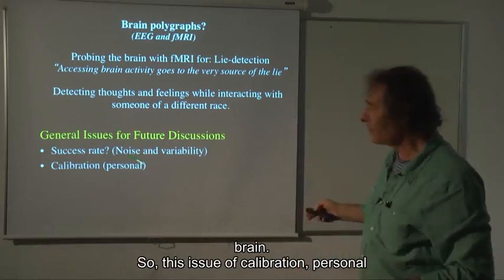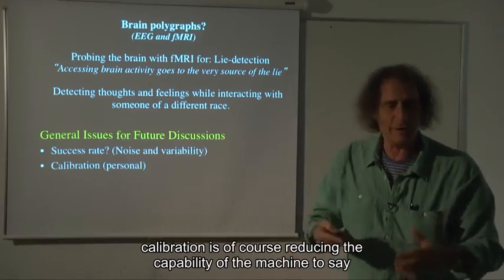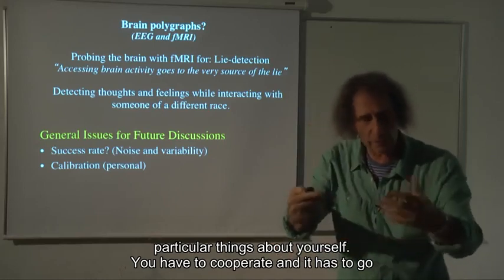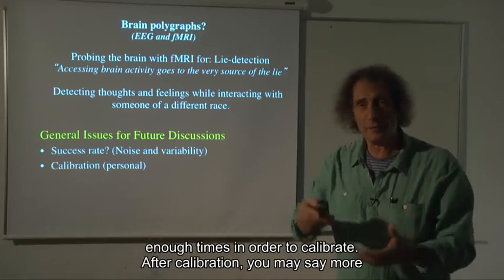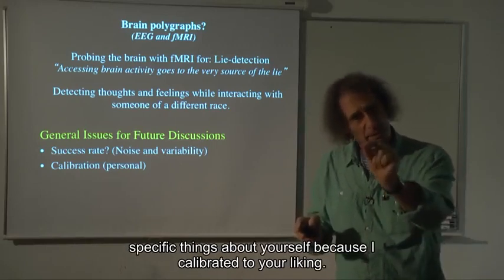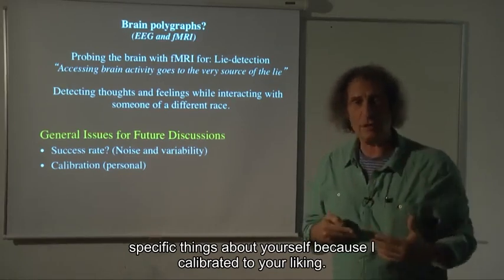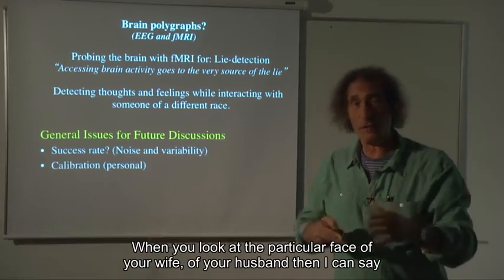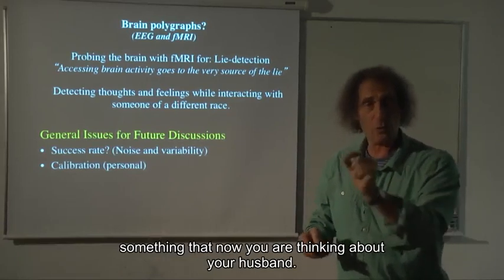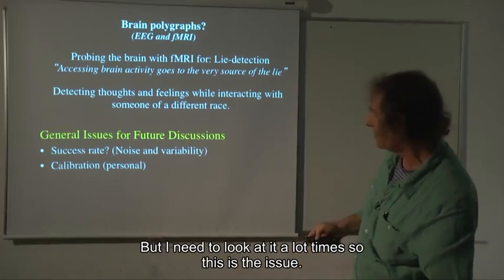So this issue of calibration, personal calibration, is of course reducing the capability of the machine to say particular things about yourself. You have to cooperate, and it has to go enough times in order to calibrate. After calibration, you may say more specific things about yourself because I calibrated to your liking. When you look at a particular face of your wife, of your husband, then I can say something that now you are thinking about your husband, but I need to look at it a lot of times. So this is the issue.